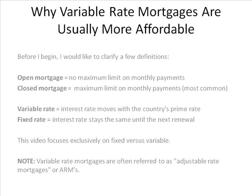Before I begin, I would like to clarify a few definitions. An open mortgage is when there is no maximum limit on monthly payments. A closed mortgage is where there are maximum limits on monthly payments. This is most common. A variable rate is when the interest rate moves with the country's prime rate. A fixed rate is when the interest rate stays the same until the next renewal. This video focuses exclusively on fixed versus variable. Please note that the variable rate mortgages are often referred to as adjustable rate mortgages or ARMs.